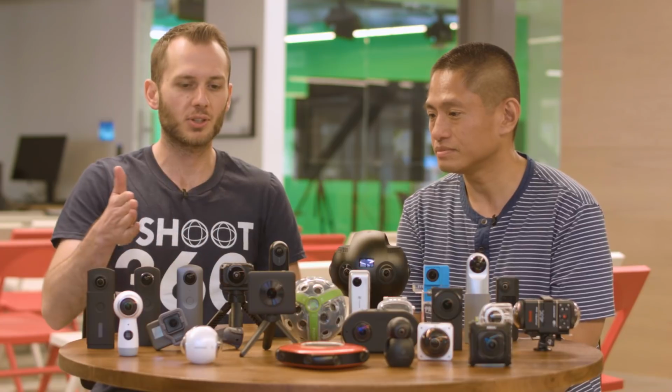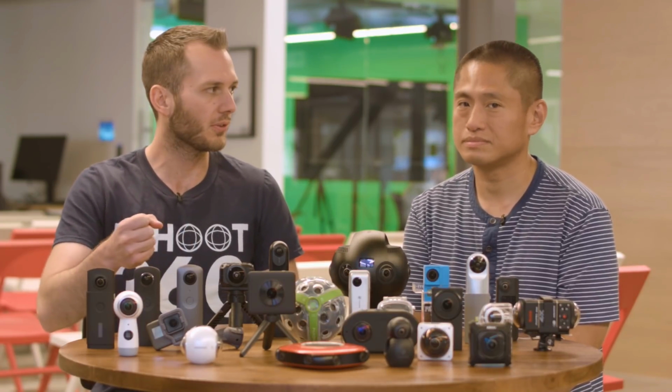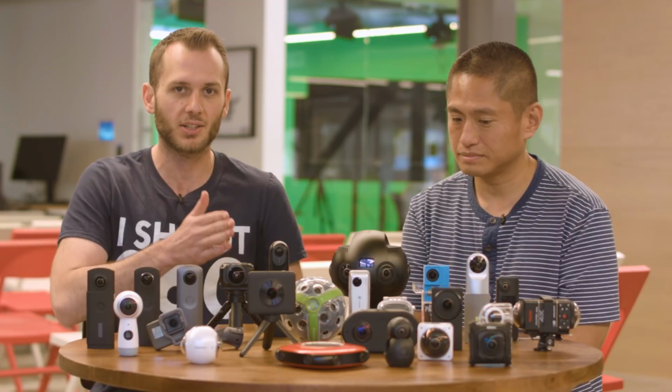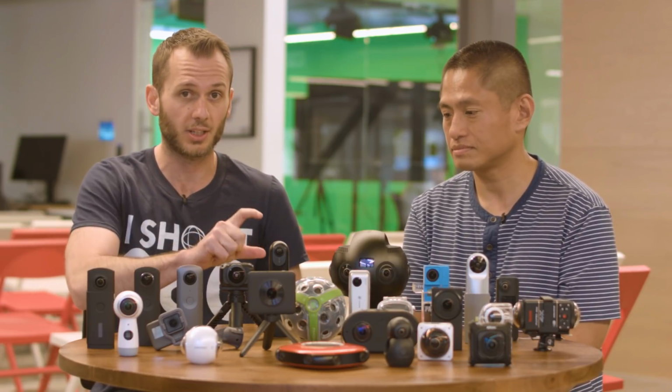Seriously, if they added FreeCapture to any of these other cameras, that would instantly increase the value of all of them. But since it's exclusive to the ONE, that increases the value of just the ONE. Yes, that's one thing Insta360 massively have on their side: they've got an awesome app, awesome desktop software, and awesome FreeCapture ability.